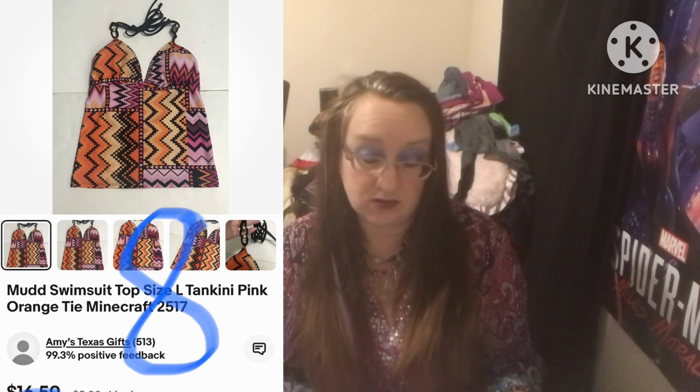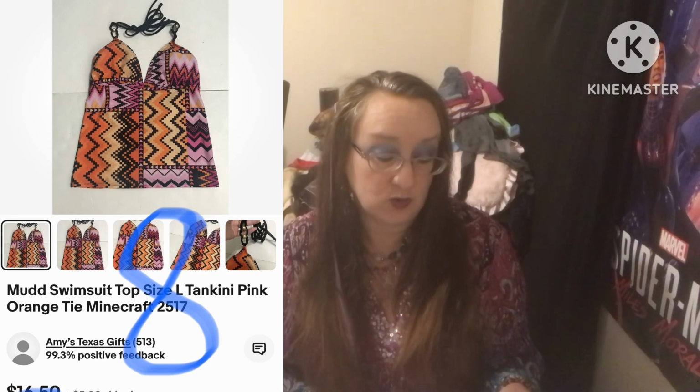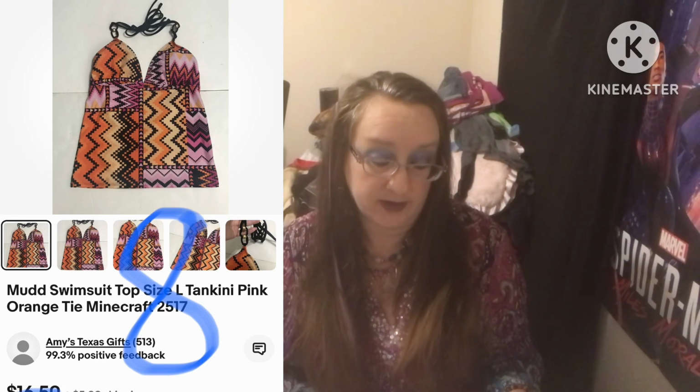Yeah. Okay, the next thing sold on the 19th of the month. That is a swimsuit top with a chevron pattern. That sold for $8. That went to Lori, who was in Florida. That was a size large. Item number 2517.